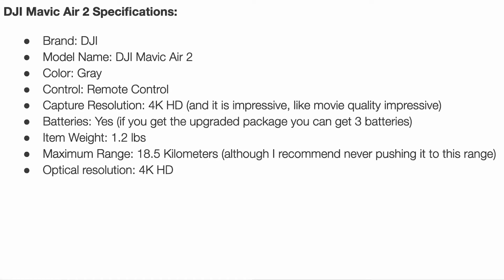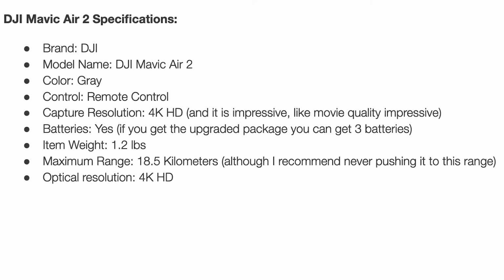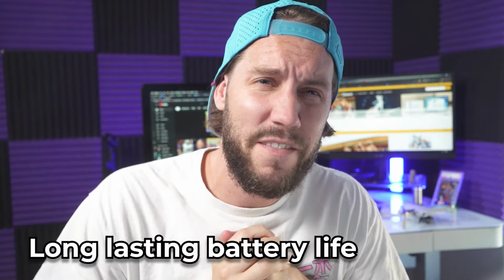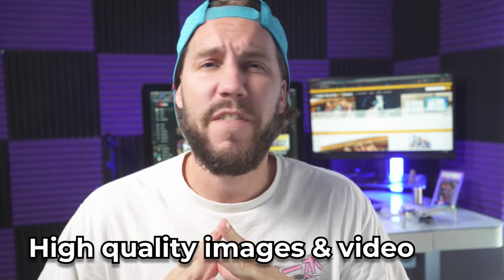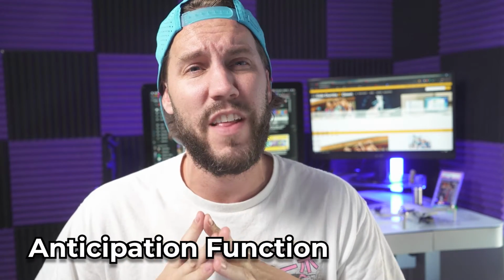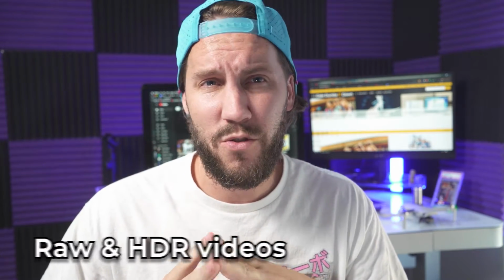Here's just a few of the specifications for the DJI Mavic. We'll pop that up here. Captures 4K HD. It's really impressive movie quality. The batteries are really good, and you get 3 with the Fly More package. Some of the pros about the DJI Mavic Air are its long-lasting battery life, the high-quality images and video, the anticipation and avoiding obstacles function that it has, the automatic shots, RAW and HDR videos, AirSense, which is their alert system that uses ADS-B technology.